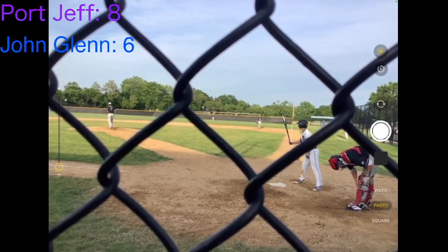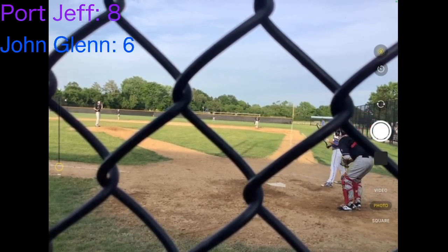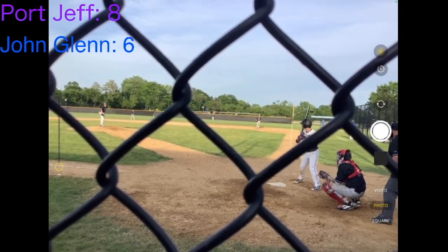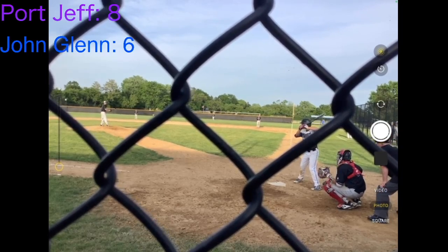So now count after having him 0-2. You just want to have him attack here. You know, if I'm on that mound, I'm blowing another fastball right by him. That's just what I'm going to do. So let's see if Tommy has the same mindset here.